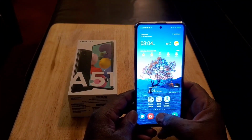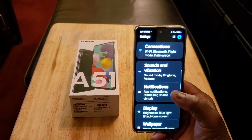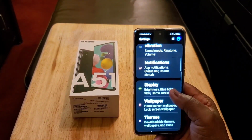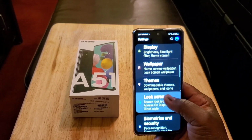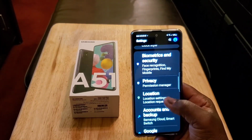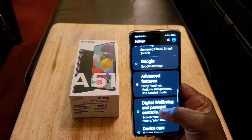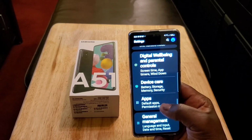All right, so I'm not going to get into all these features and stuff in here because that will make this video too long. And basically, it's your typical Samsung stuff. You got your connections, sound and vibration, notification display, wallpapers, live wallpapers, themes, lock screen, biometric security, privacy, location, accounts, backup, Google, advanced features, digital well-being, device care, apps.